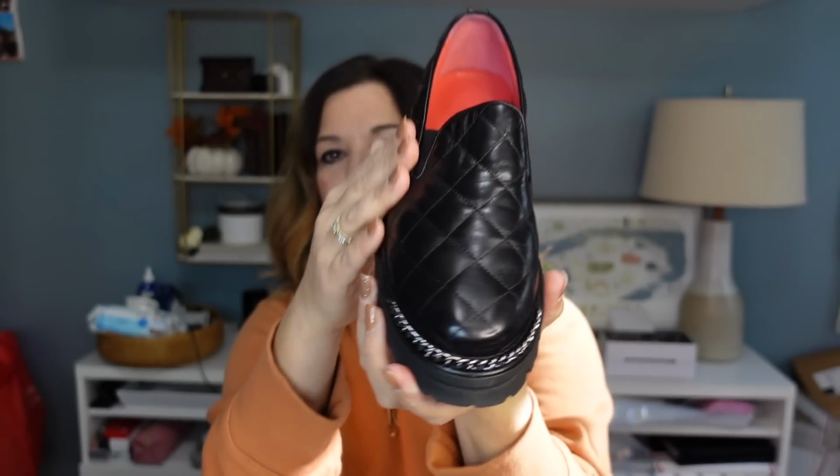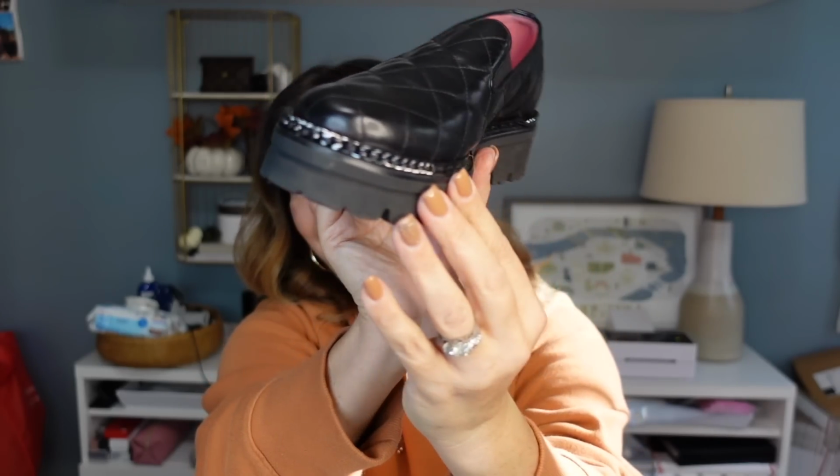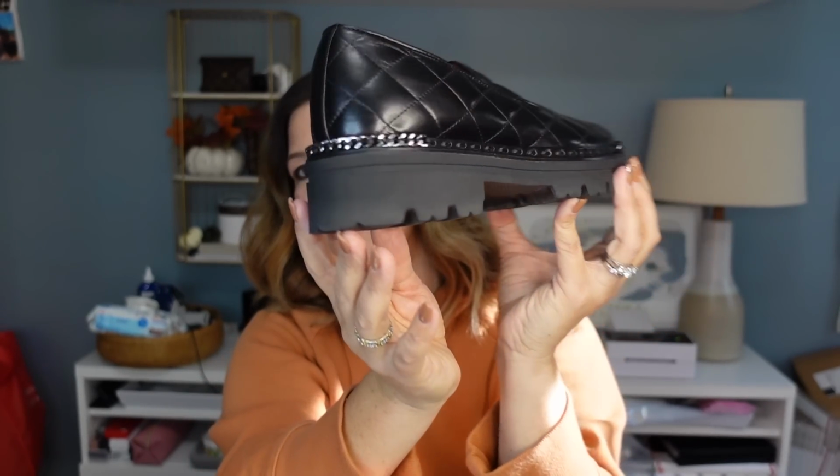They have this quilted leather. It reminds me of Chanel, like the lambskin Chanel pattern, absolutely stunning with this chunky heel. And look at this little chain accent here. I mean, these are just fantastic. So just looking at them, I saw it made in Italy. I saw that they were new. I loved the style. The feeling of the leather is absolutely gorgeous. I'm like, sure, I'll take those.